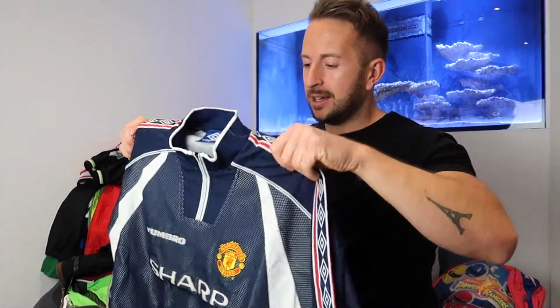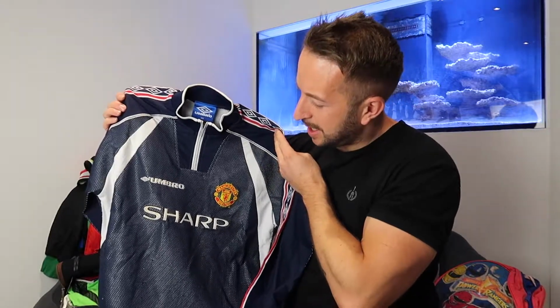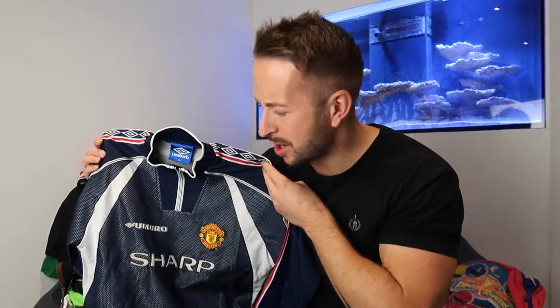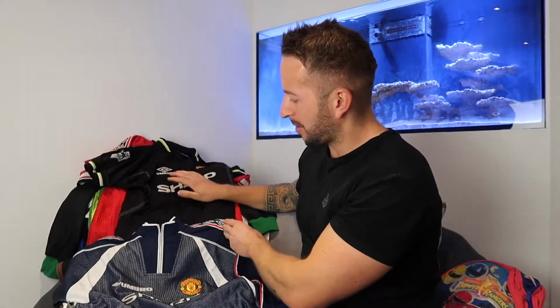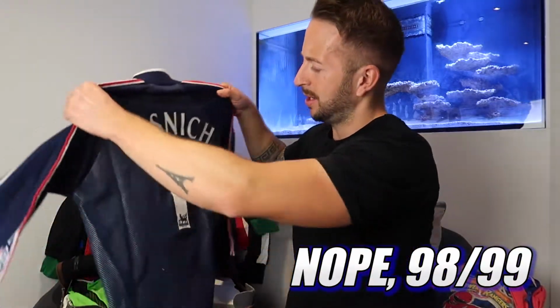Basically, all my favourite Villa players went to Man United. Happy days. A nice kit, you know, it feels good. Feels a little bit like that Champions League goalkeeper shirt. I believe Schmeichel retired after the treble, so this could possibly be around the same era. Again, correct me if I'm wrong, this has got to be around 99, 2000, 2001, something like that.